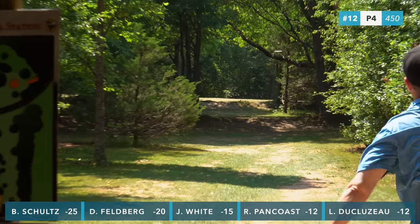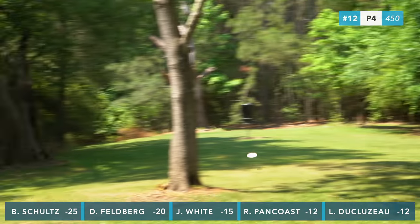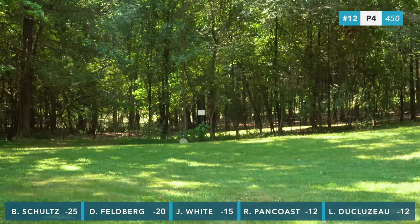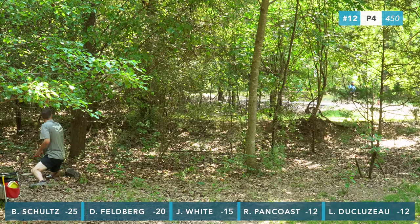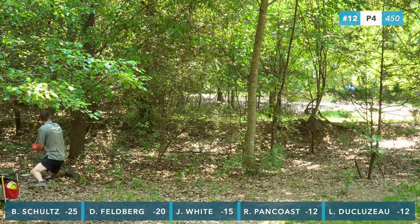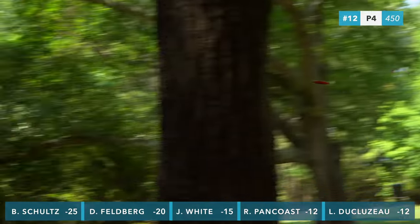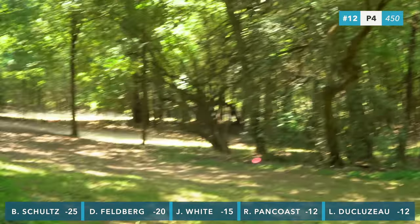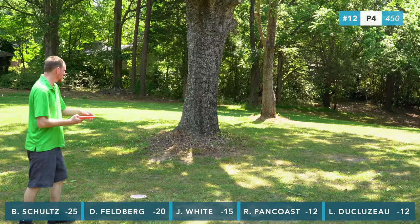Ross, right hand, backhand. Looks crushed. Look, that'll be nice and left. The more left, the better. And look how long that is. One of the best shots I've seen there. Barry, not where he wanted to be, but a terrific second shot. Almost made it to the edge of the circle from there, which is amazing.